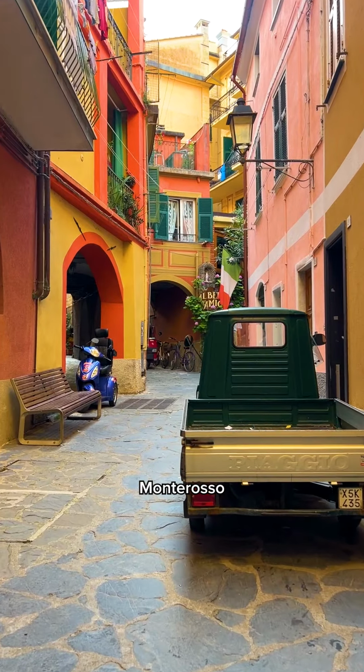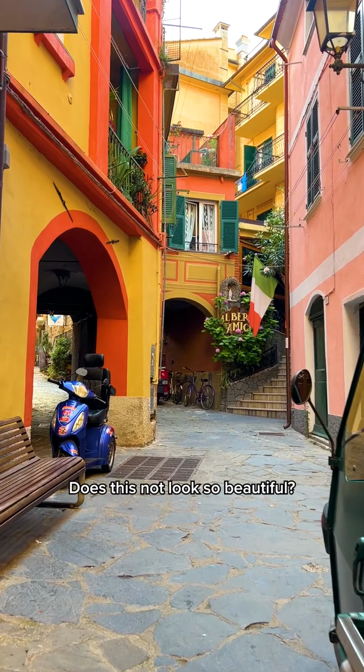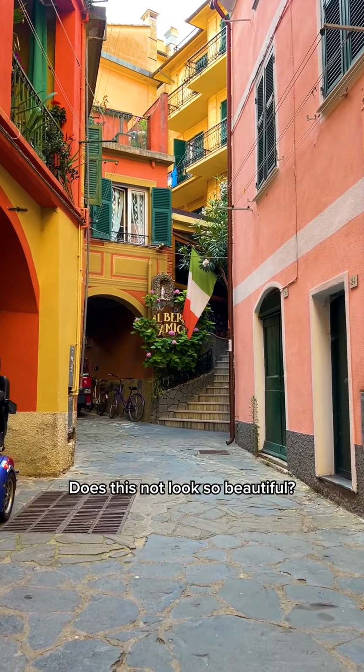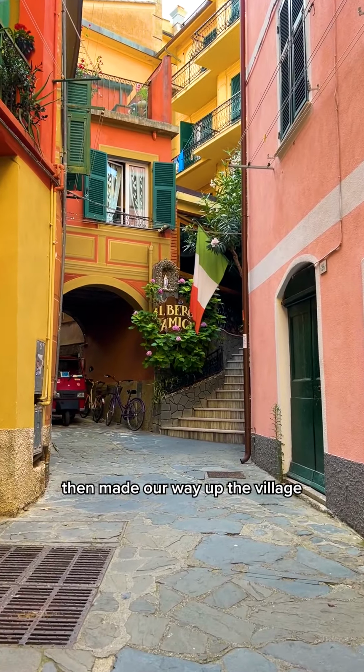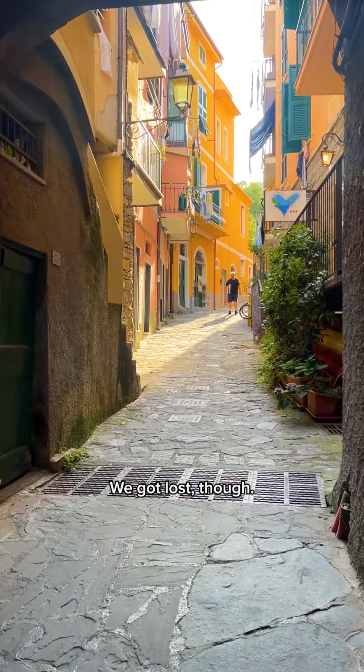We walked around Monterosso and it was absolutely charming. I mean, look at this. Does this not look so beautiful? We shopped at some stores, then made our way up the village in search of the restaurant we had a reservation for. We got lost though.